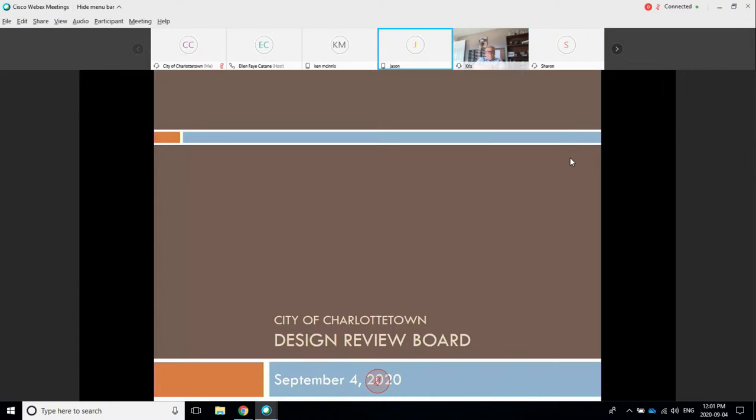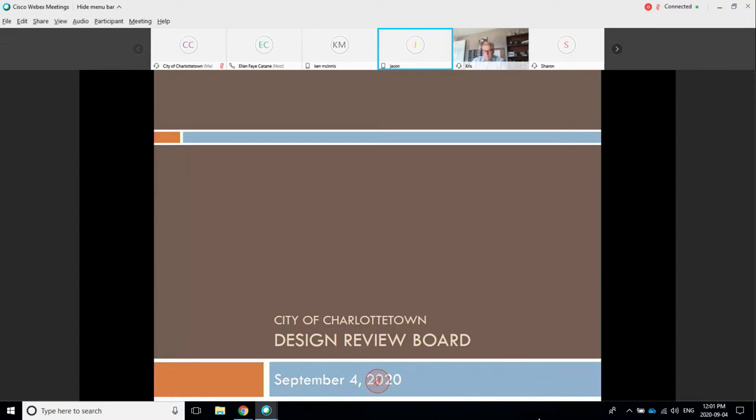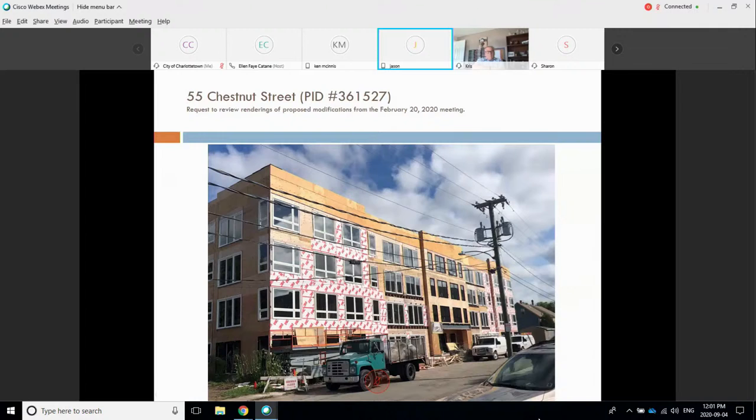Adoption of the minutes from our last meeting, which was August 7th. Thank you. Okay. Is there any business arising from those minutes? Okay. Hearing none, we can move into the first report. It's 55 Chestnut Street. I believe Greg has that file.